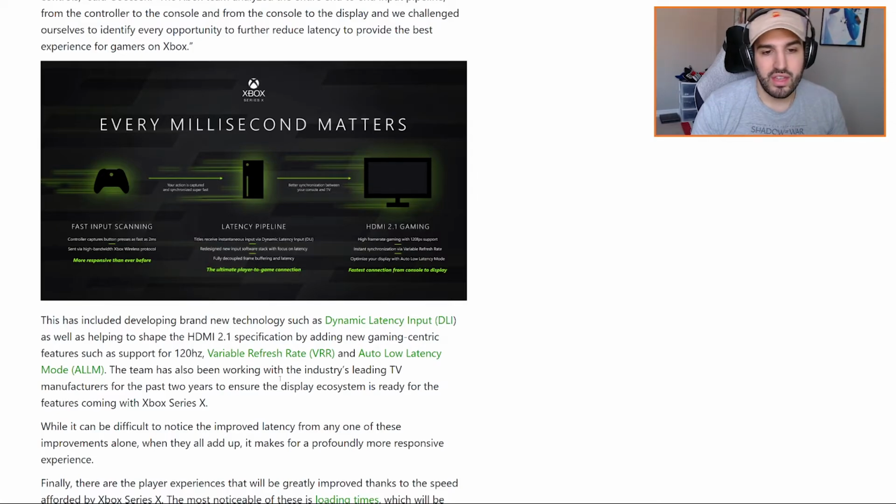And they have their Xbox architecture thing called dynamic latency input. Basically it's helping bridge the gap between the latency you're going to feel with the controller to the console to the TV, especially with 120 hertz refresh displays. On top of that, this is obviously going to be pre-installed into your Xbox Series X controller. But if you have an Xbox One controller, you're going to be able to update that once you get an Xbox Series X to take advantage of this technology.